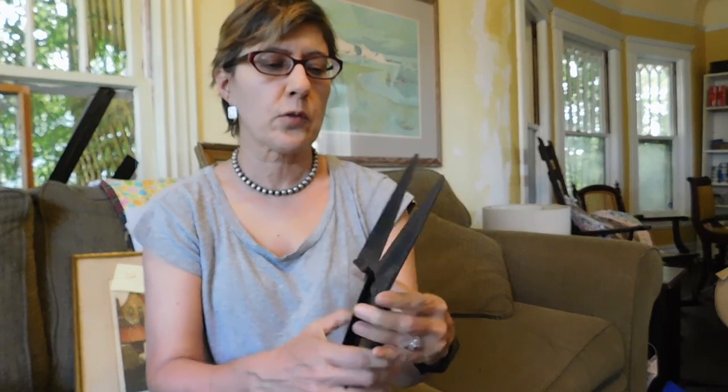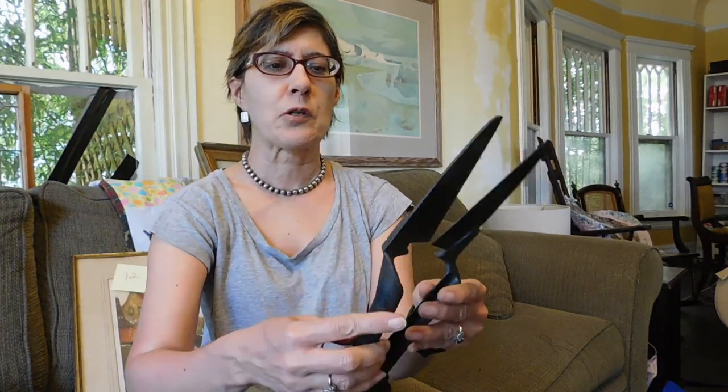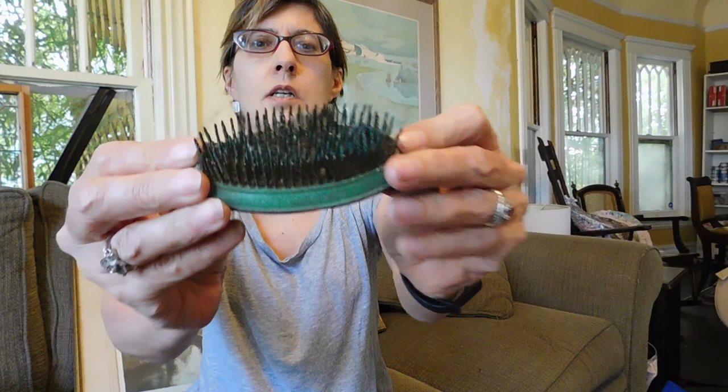Let's see. I got three things for $5 from this one guy. He's always real nice. He always gives me good prices on things. So these three things were $5. This is some kind of sheep shears, maybe, but this is old cast iron. It's not marked at all. It's hand forged. Pretty cool thing. Pretty neat primitive. And then I got a flower frog. This says number 81 Daisy Needle Sharp Flower Holder.